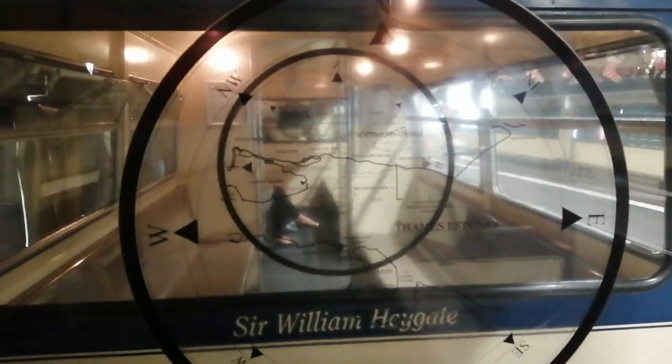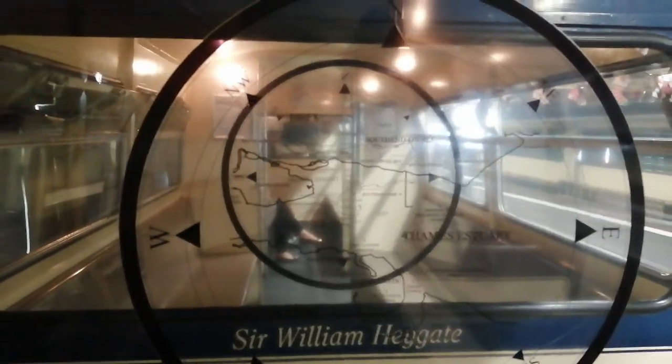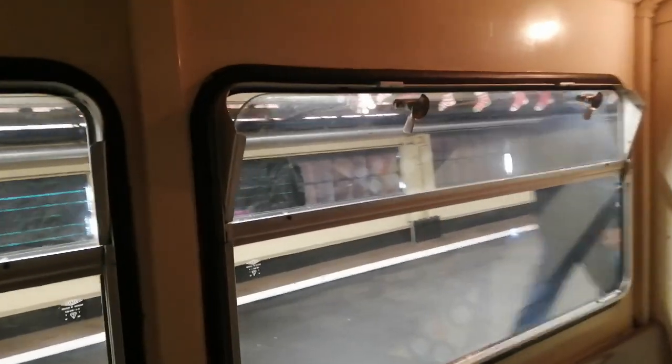Yep, she said we can step right on. Hey then, it's a bit dark in here. Not very comfortable, is it? Don't know if you can see that, that's a bit of the map. I hope this is a train, isn't it?